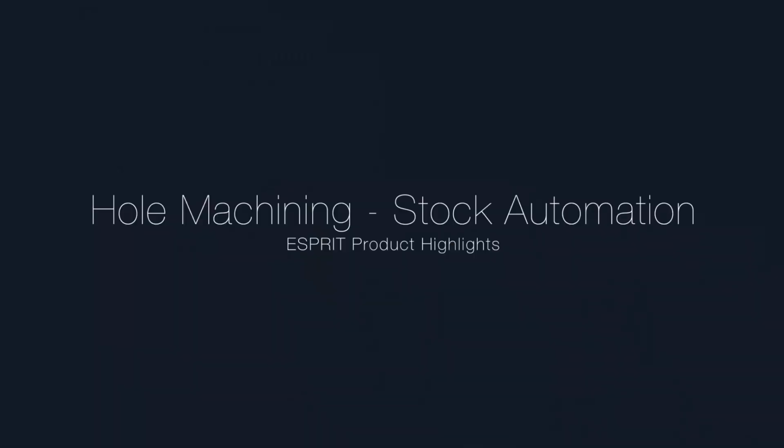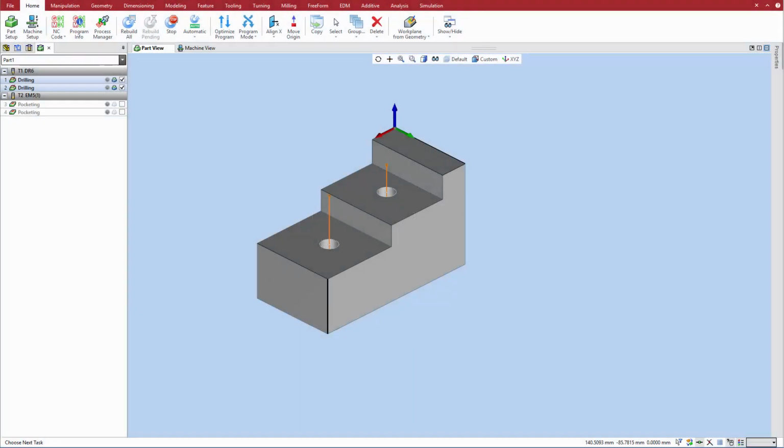Welcome. This video will describe the new stock automation option for hole machining cycles, now available in ESPRIT Release 4.1. For enhanced automation and simpler programming, hole making cycles are now part of the extensive suite of stock-aware cycles available in ESPRIT.